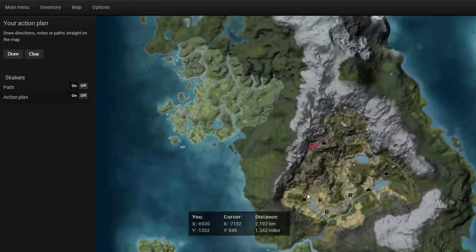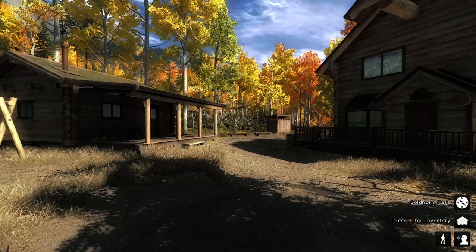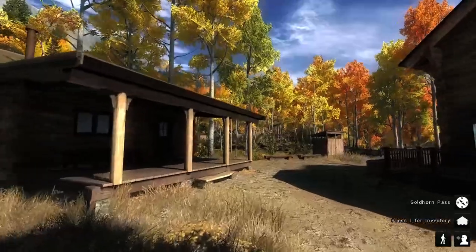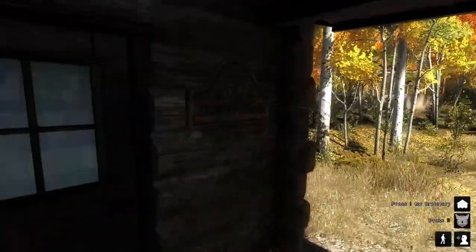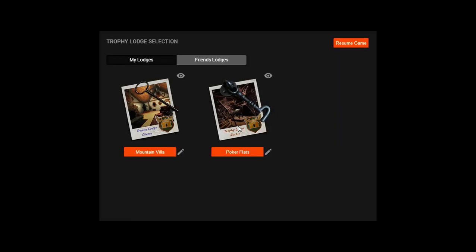Let's go to the map. Let's go to here. Yes. I'm going to go back to the camp. I'm going to go in and check my biggest bighorn sheep. Go in the trophy lodge. I'm not sure which one it's in. I think it's in this one. I don't know if I have any at Poker Flats. We'll go to Mountain Villa real quick and just take a look.